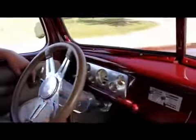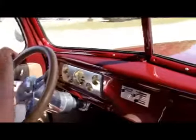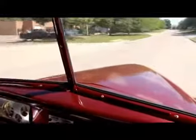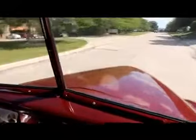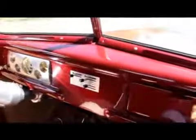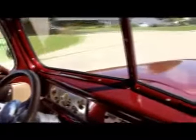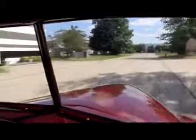Alright, let's take this 40 Ford for a ride. I tell you, this thing is sweet. Drives out so nice. Drives just like a brand new car. It's going straight as an arrow here. No hands on the wheel here. We hit the brakes. Stops nice and straight also.